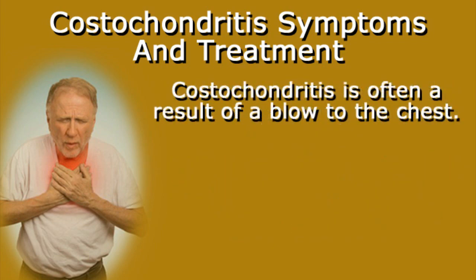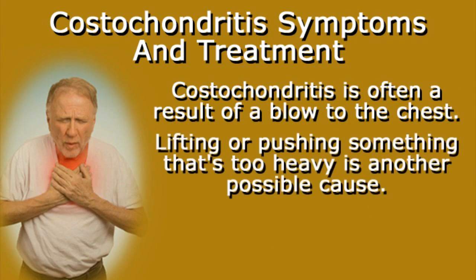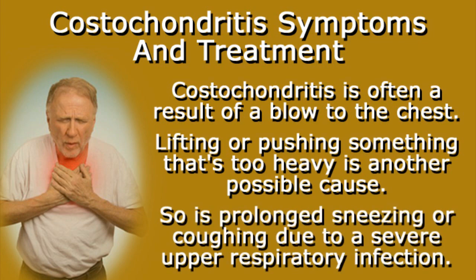Costochondritis is often the result of a direct blow to the chest. Lifting or pushing something that's too heavy is another possible cause. So is prolonged sneezing or coughing due to a severe upper respiratory infection.